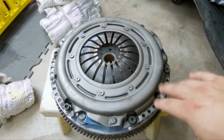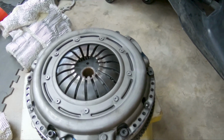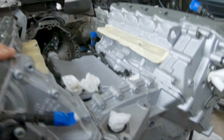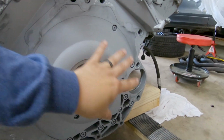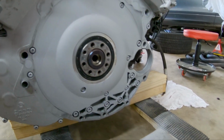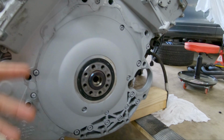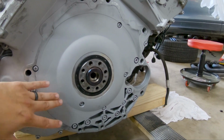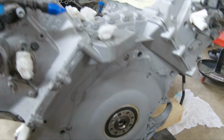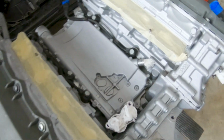Here's the clutch. So the clutch is still pretty good. And as far as the back part, with the paint job, it looks pretty good. So yeah, I'm very happy with how the paint stayed onto the engine block and didn't peel or start flaking or anything like that.